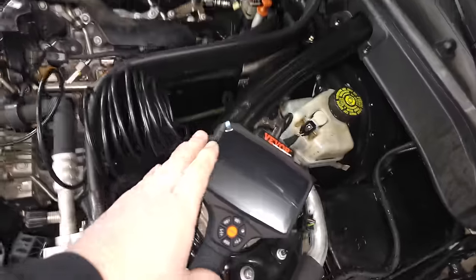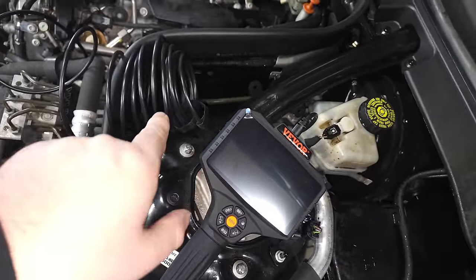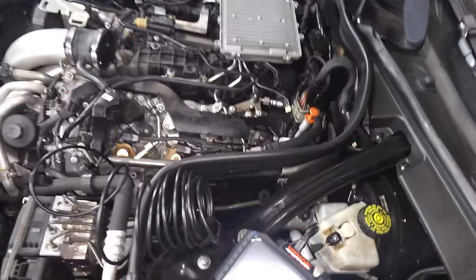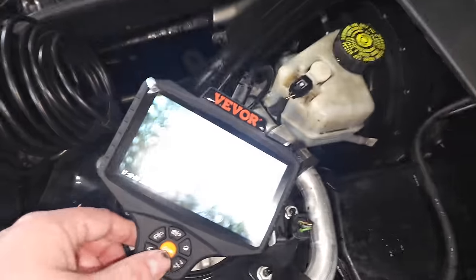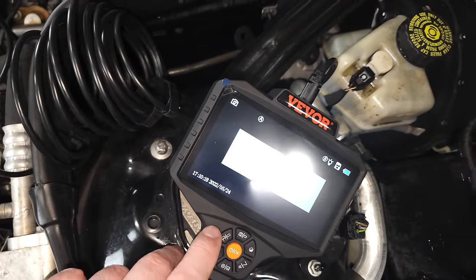Hey guys, welcome back. So it's a fresh day. We got a fresh new borescope to try out. This has three cameras on the end, so we'll be able to see straight and two on the side. So we're going to get a little bit better view of what is going on in there. Let's fire this puppy up. All right, so I already got it shoved in there. You can see we are at the top of the piston. So we're going to switch it to the side camera.